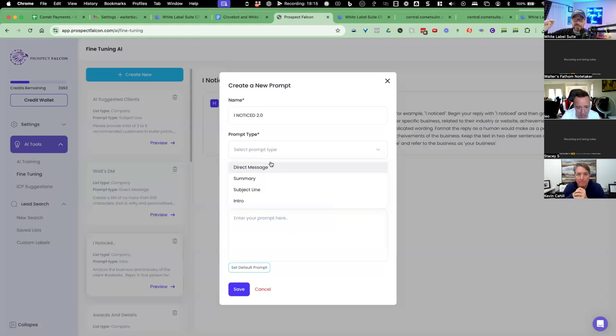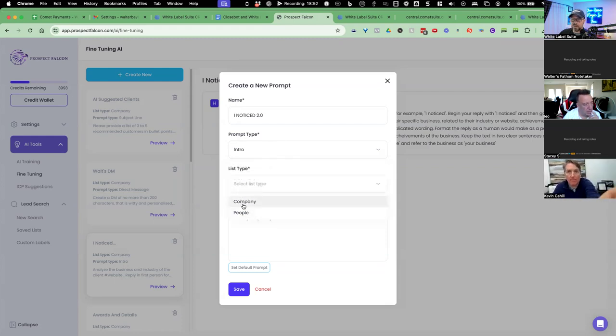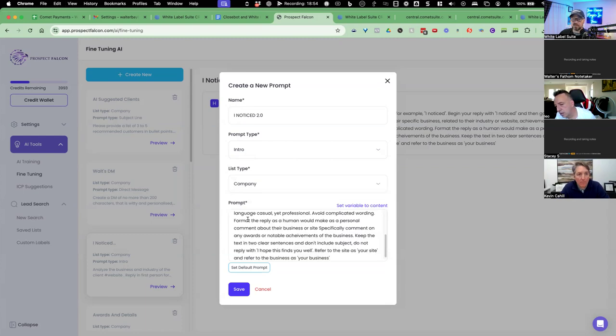Okay, now we are updating the program in another release coming up where you can choose your own icon, choose your own name, create your own custom field, create unlimited prompts. That's coming, okay? But at the moment, there's only four boxes that you can slot this into. So I slot the awards and details into summary. I actually slot the suggested clients into subject line, because I use my own custom subject lines. I'll show you that in a second. And I slot the I noticed into intro. Okay. So I noticed in the intro on a company search, pop in the prompt here.